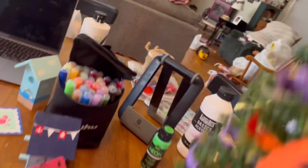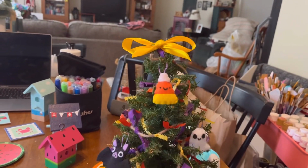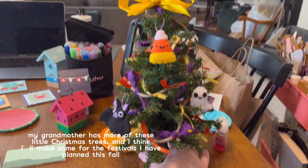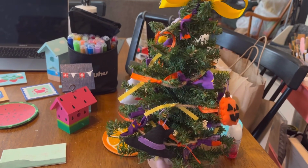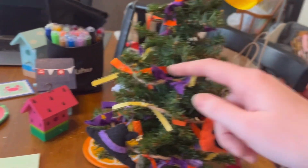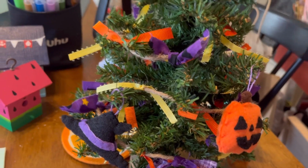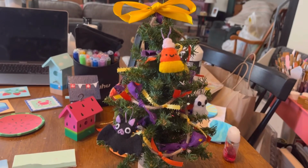Oh, and I forgot, let me grab it, show you guys, my grandmother told me to finish it because I had cut out all of these little Halloween ornaments, and I made a little Halloween themed tree. So there's a little bat, a candy corn, a ghost, a witch's hat, and it has a little bell on it, and then a little jack-o'-lantern. And then I made this garland using that cord, I can't think of what it's called, and then some fabric, and then ribbon, and then I just tied a ribbon on top. But it's kind of cute, honestly.